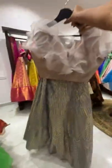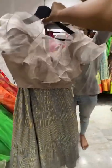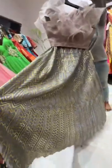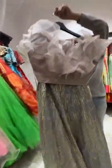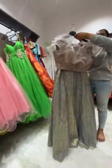And coming to the next skirt and top. This is a ruffle top with the koncham pike patko and with the skirt like this. So yes, you can have a closer look. The price of the skirt and top is like 20,000 andi. Okay.